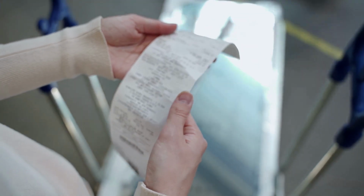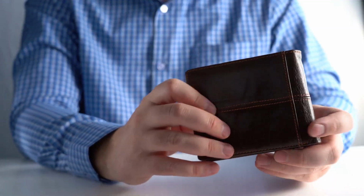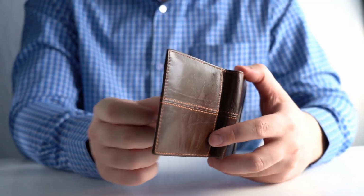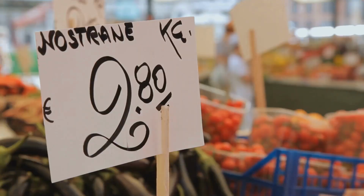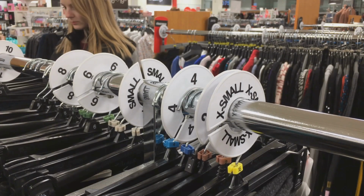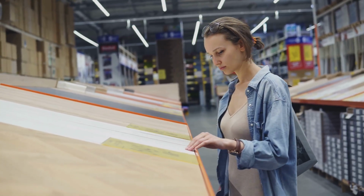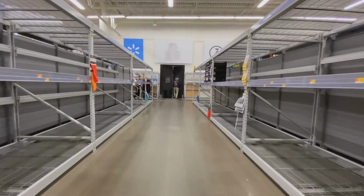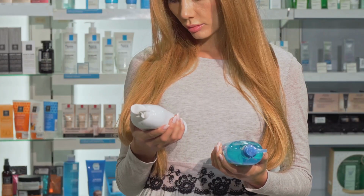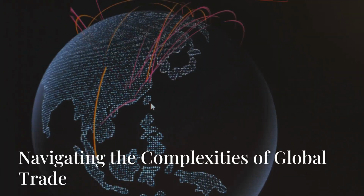Section 7. Impact on consumers. Higher prices, fewer choices. Tariffs hit consumers where it hurts, their wallets. When tariffs increase the cost of imported goods, businesses often pass those costs on to consumers in the form of higher prices. Suddenly, everything from clothes and electronics to groceries becomes more expensive. Moreover, tariffs can reduce competition, limiting consumer choice. This lack of competition can also lead to lower quality goods and less innovation.